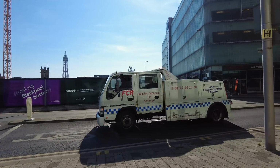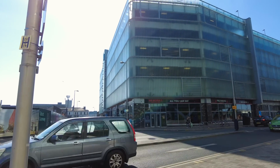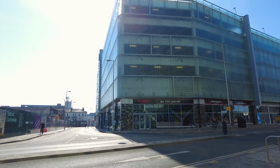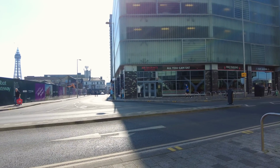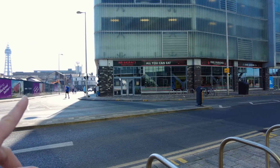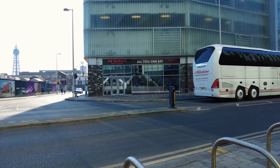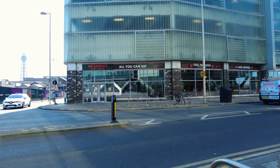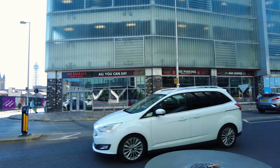So we're just opposite what used to be the bus station and the car park. It's still a car park, of course, multi-storey car park there. It used to be the bus station on the ground floor, but it's now other businesses. There's a gym. We've got Mr Bazri's, nought rating, by the way. Nought hygiene rating for Mr Bazri's. Check out the McMaster's video for Mr Bazri's. He went in there with a friend. It's got a nought hygiene rating, Mr Bazri's.